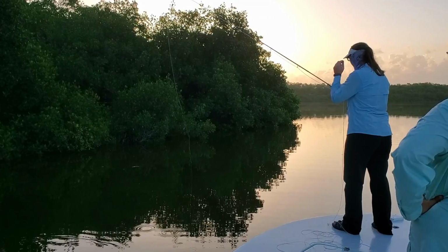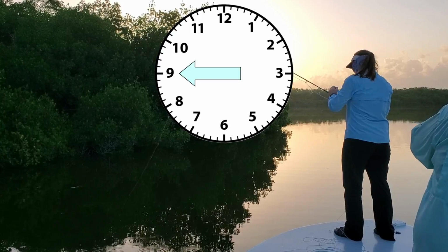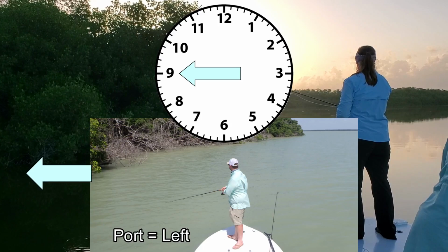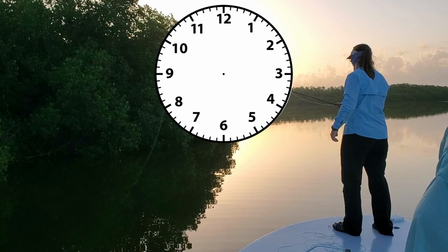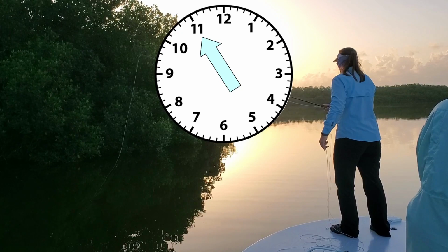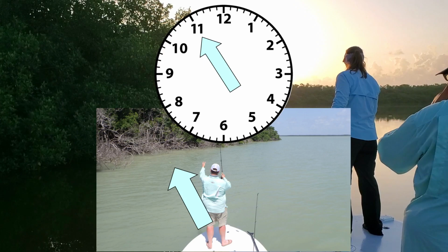Staring straight ahead from the bow, if the captain says 9 o'clock, you want to make your cast directly to the left or port side. If the captain says 3 o'clock, you want to make your cast to the right or starboard side. So, tarpon rolling at 11 o'clock means the captain just saw rings on the surface up ahead, and the angler should make a cast just to the left of straight in front of you, which would be 12 o'clock.